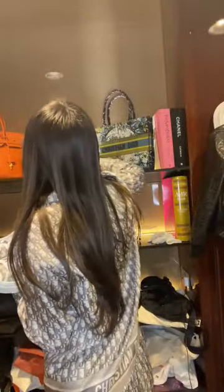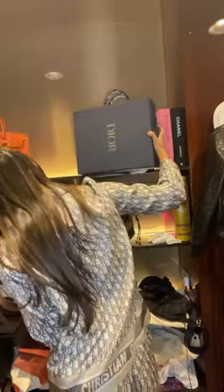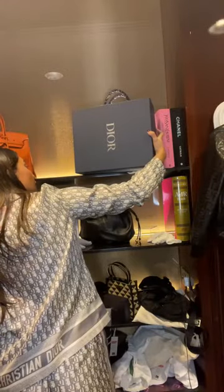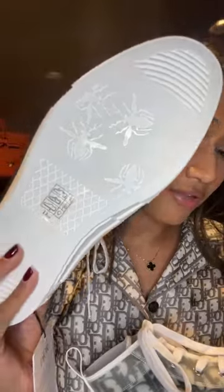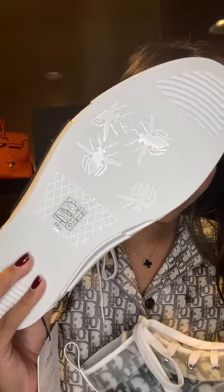I think I may need the SKU for this. You might need the SKU for this? Yeah, it is AWC 1982. So guys, it comes with the box. As you can see, they are brand new. Look how fresh the bottom is. It's never been worn. It still has the sticker in place.